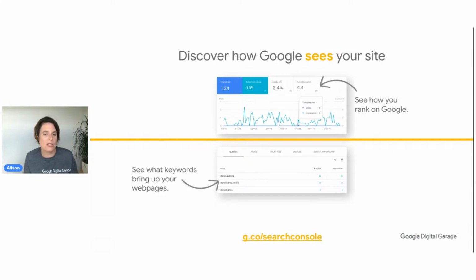It's going to tell you which queries cause your site to appear in the search results. It's going to show you which other websites link to your website. It's going to tell you if your website's performing well on mobile, and that's important, we know, because more and more people are using mobile. It's going to enable you to submit a sitemap to Google. It's also going to tell you if there's any problems with your website that might be preventing it from appearing in the organic search results.